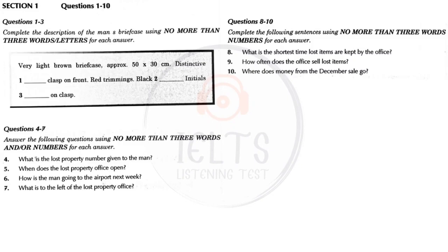Twice a year, in June and December, we have a sale. The proceeds from the sale in June go towards the keep of the office, and the proceeds from the December sale go to a children's charity. The sales are by auction and attract a lot of interest from passengers and staff, as well as from the general public. How interesting. One final thing.